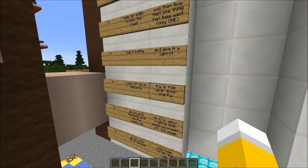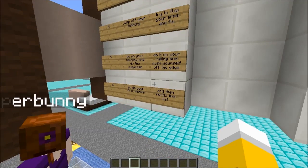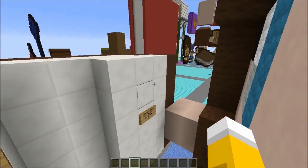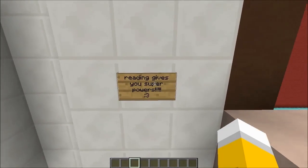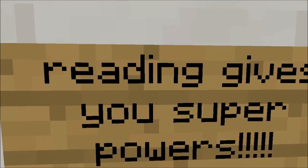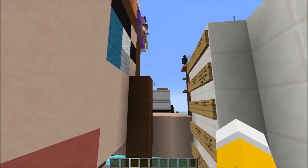Step number six. Go do your first mission, then redo the list. And then on the other side, reading gives you superpowers. Aw, so very cool, very lovely.